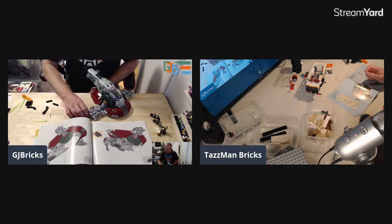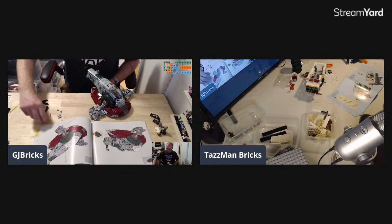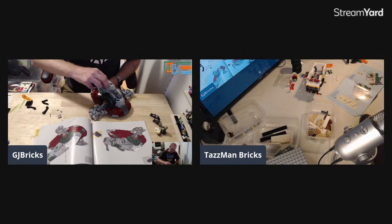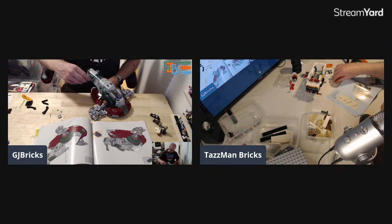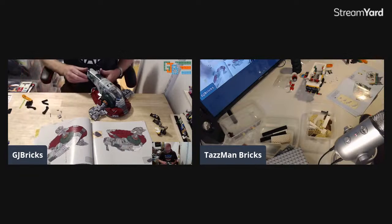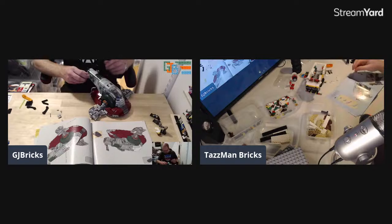That set is very popular, isn't it? It's still got a lot of following, that particular set. Yeah, it's not one I've seen on the shelves for a long time. Pretty sure I missed the boat on that one. You can still get it from Lego.com, I think.